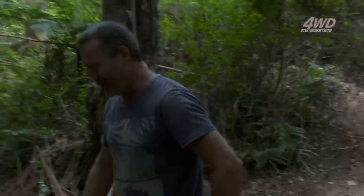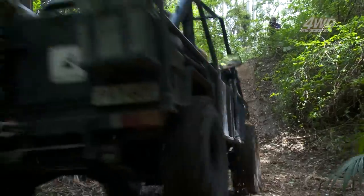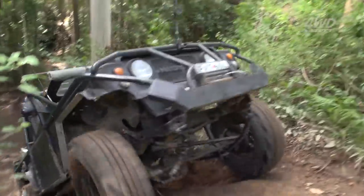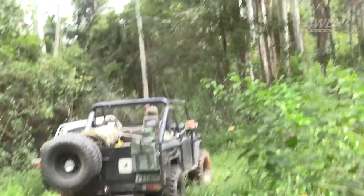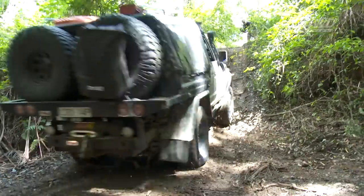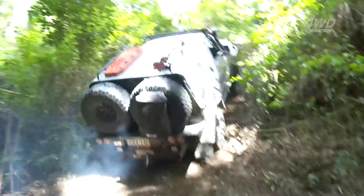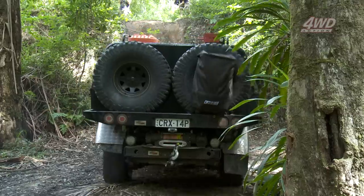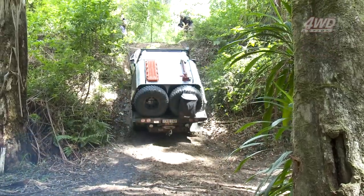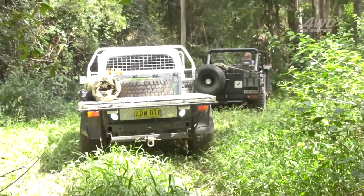Well, let's hit a 260. Come on, let's see what it does. Let's give it a go, the poor old girl. That G60 is pure animal. So close, Shauno, so close. I think there's just too much weight in the back, mate.